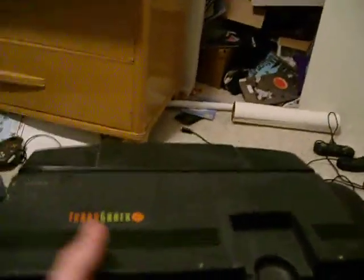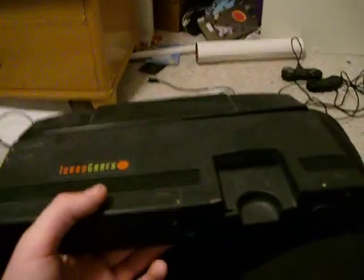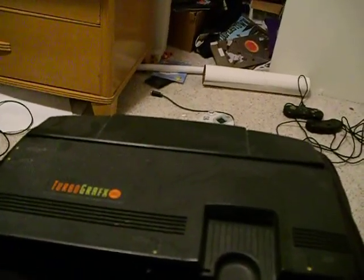And then moving on to the TurboGrafx 16. This thing was released in, I think, 1989, competitor to the Sega Genesis. It uses these weird little cards called HuCards to play games. Not much else to be said about that. I really don't play it very much.